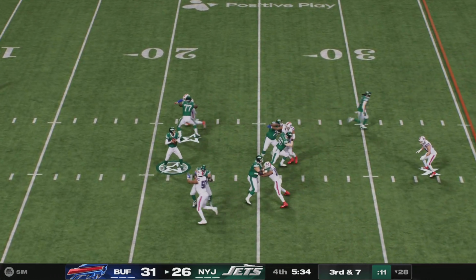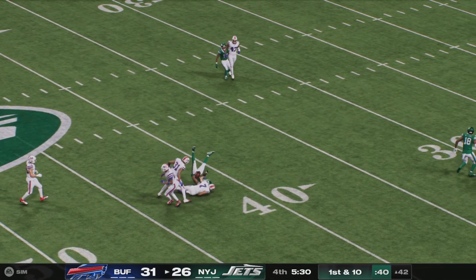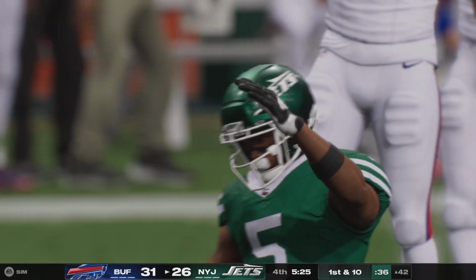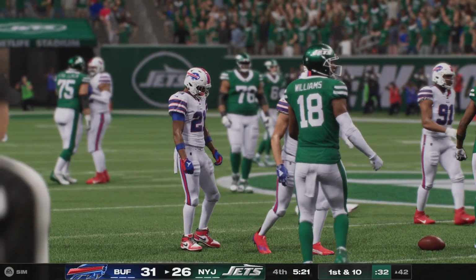To throw, it's Rodgers. Work in the middle of the field, and he's got a man complete. And he'll have it past midfield almost to the 40 before being taken down. That one goes for 30 yards.